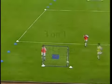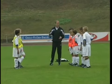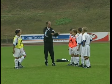Three-on-one as fast attack. The team that takes the ball past the defender and scores fastest is the winner. Try to score in less than 5 seconds.